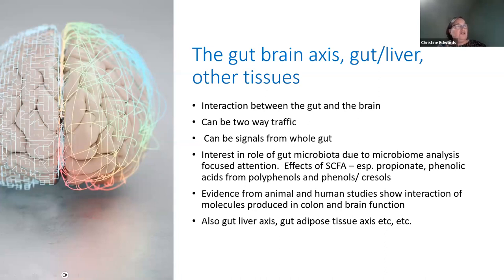So two elements that have been really studied in terms of their effects in this axis with other tissues are the short chain fatty acids, especially propionate, and the phenolic acids from polyphenols, of which there are very many, and the different ones come from different polyphenol molecules. But also some potentially negative things like phenols and cresols that can come from protein metabolism and which can have more negative effects in the body.